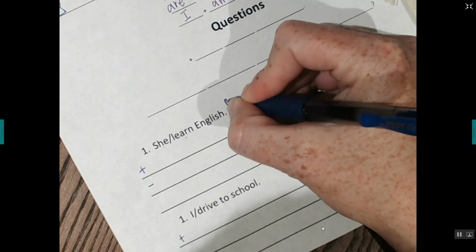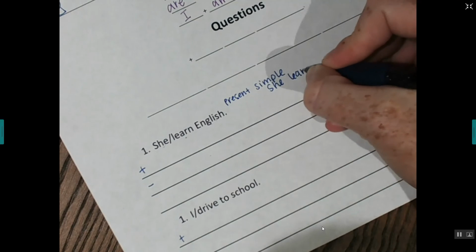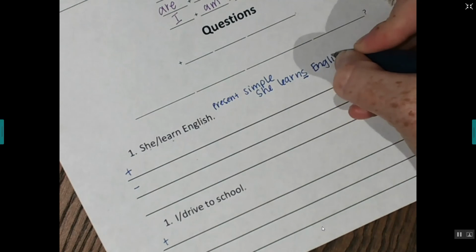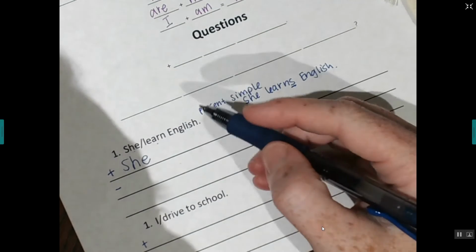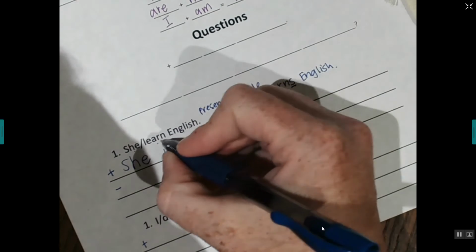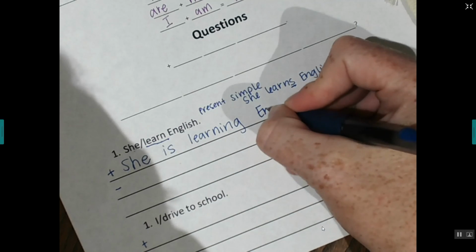So present simple would be she learns, right? With our S, because it's he, she, or it. She learns English. All right, that's present simple. But we're going to do present continuous. So let's do our person. All right, what's next? Our to be verb. So she is, and then we need our verb plus ing. So learning English. All right, so that's the positive.